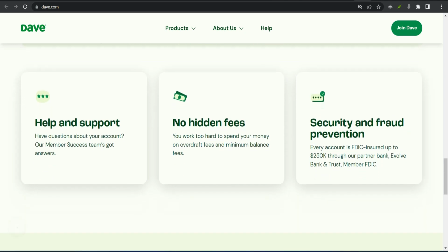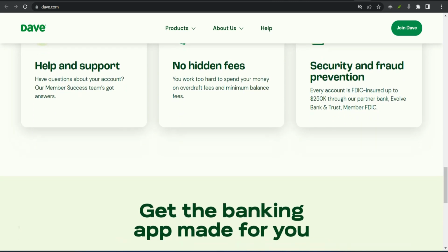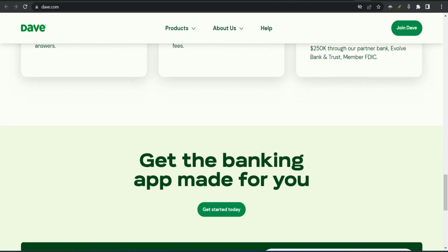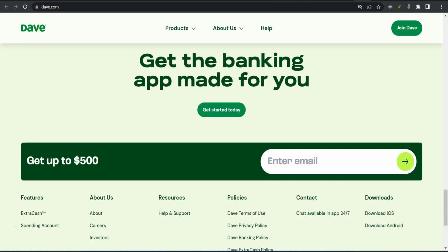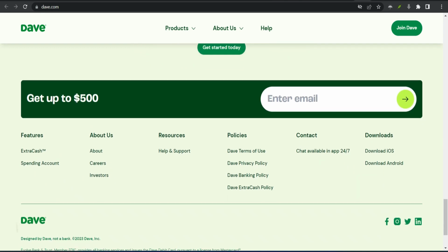My experience using Dave. As a financial enthusiast who loves to test various cash advance apps, I have a unique experience with the Dave app that I'd like to share. It was the summer of 2022, and I was planning a trip to the Grand Canyon. I had budgeted for the trip meticulously, but as we all know, life has a way of throwing curveballs.